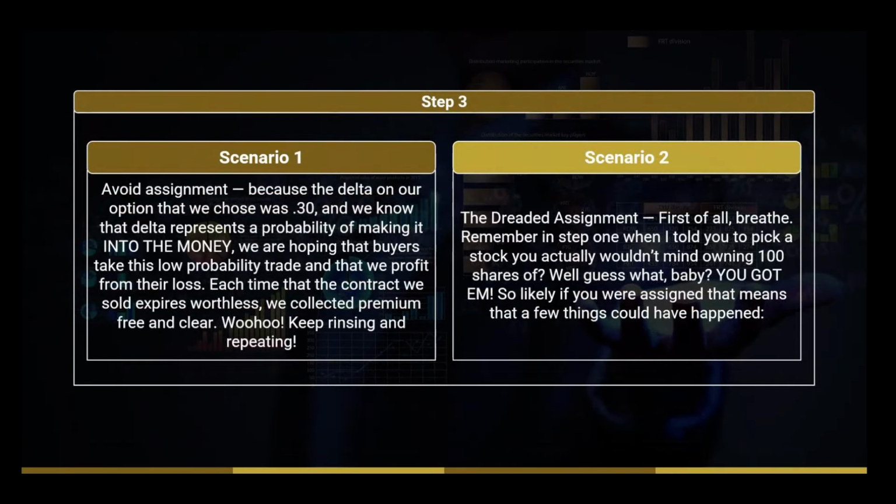Step 3, right? We talked about step 1, we're finding the stock. Step 2, we're figuring out our strike. Now, step 3, we're going to go ahead and sell it. And only one of these 2 scenarios can happen. Scenario number 1 is we avoid assignment because the delta on our option that we chose was 0.3. And we know that delta represents the probability of it making its way into the money by expiration.